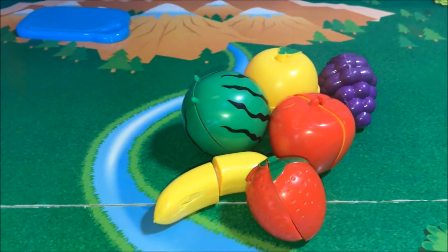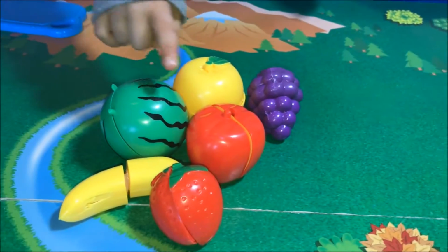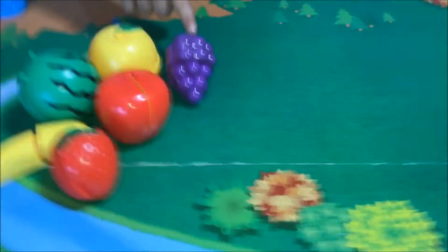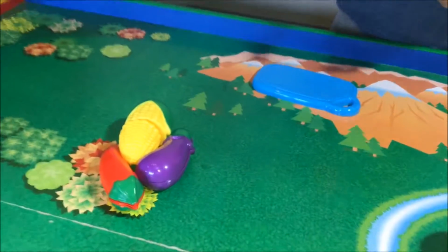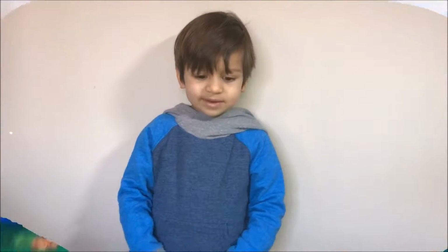Mommy. Can you count all the fruits we had here? 1, 2, 3, 4, 5, 6. And how many vegetables do we have? 1, 2, 3. Good job.